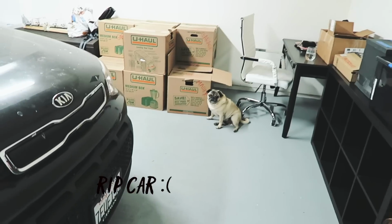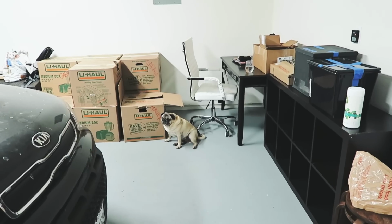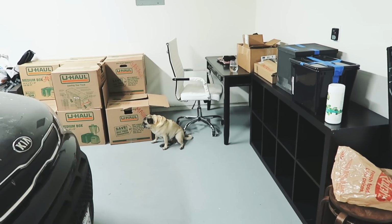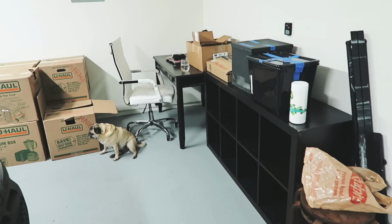You can even see from this side, my car is right here, and there is plenty of enough space. My car is actually pulled up more forward than it normally is. It should be pulled back even farther, but this is a great workspace, and it feels like a room. I'm excited to get this set up.